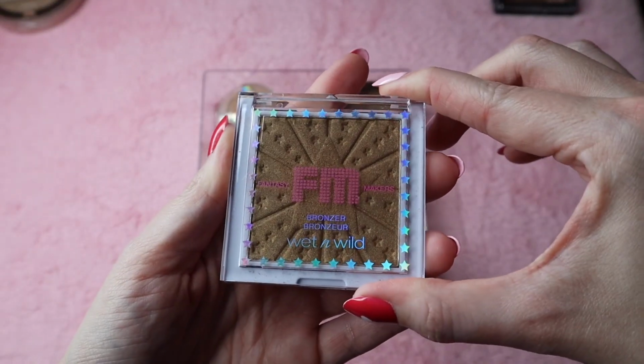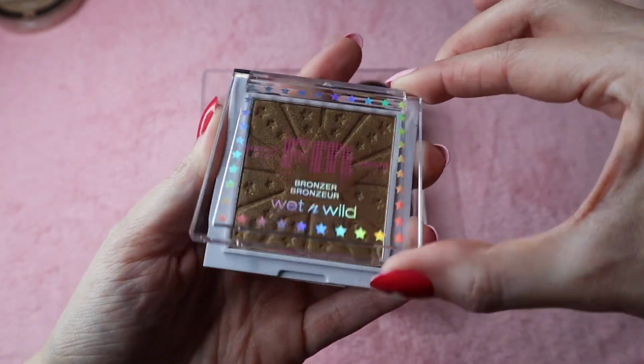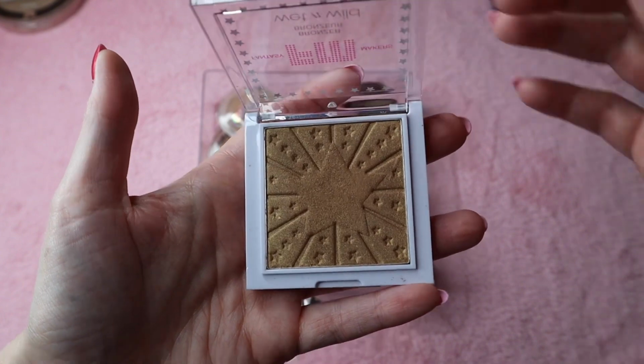This is another one from Wet n Wild, but this one was a limited edition bronzer that was part of their Halloween line, their Fantasy Makers. You can't get this one anymore, so I'm going to declutter this one.